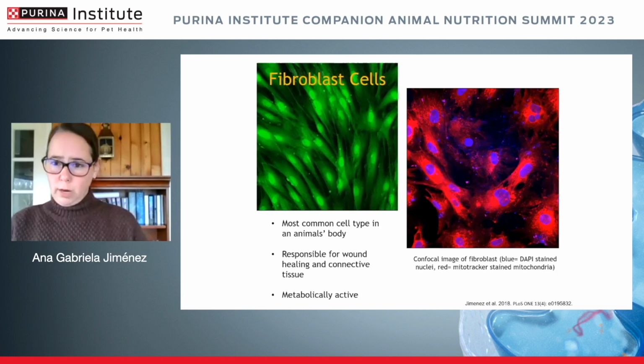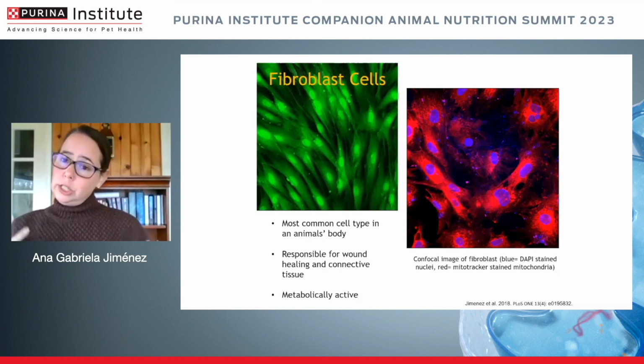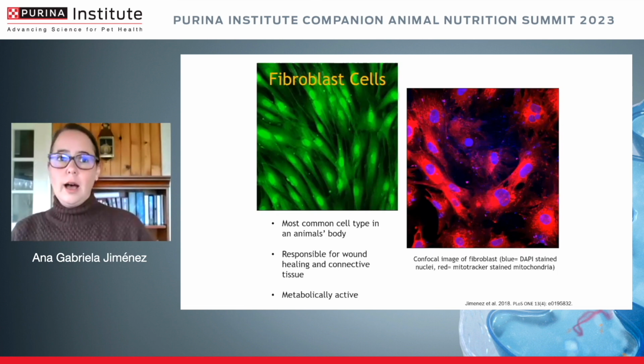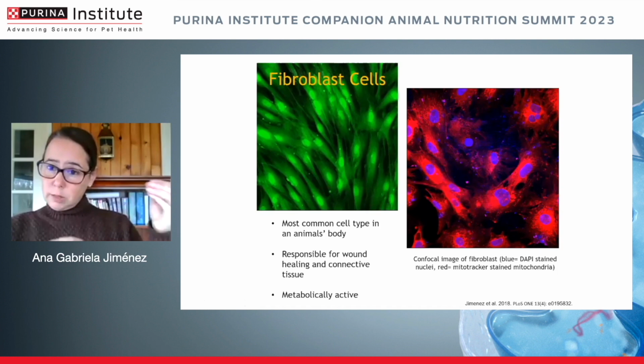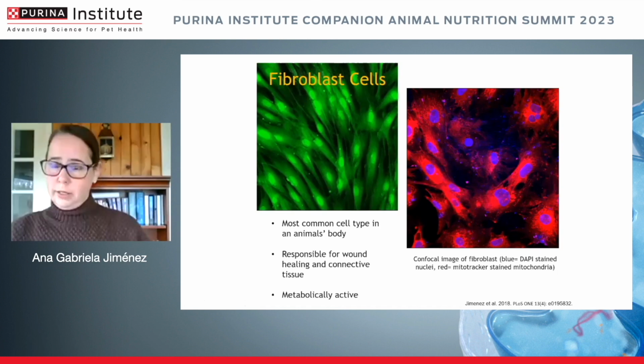Why do we use primary fibroblast cells to address metabolism questions? In tissue culture, the relationship between the nucleus and the mitochondria is kept even when those cells are isolated from the organism. That is to say that, for example, if I isolated this nucleus from a large breed dog, it will have the phenotypic metabolic signature of that large breed dog. If I isolated it from a small breed dog, it'll have the phenotypic metabolic differences of a small breed dog. This is a really good tissue type to look at these sorts of questions.